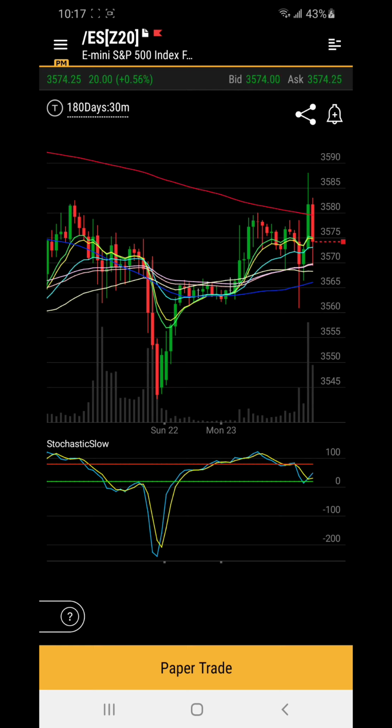Now on Friday we got out, I think it was like 50 something. Let me just check. I have my notes I'm checking right now. So on Friday we were short at 35.72 3/4.